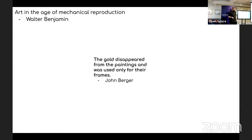Okay. So now back to the theory real quick. It's kind of a combination of all of these. The food technical, the color theory of food, the industrial design of food, all can be understood in a way that we bring it all together in a social theory. And the social theory that we're using as an example is this essay by Walter Benjamin called Art in the Age of Mechanical Reproduction. If you're familiar with this one, I didn't think you would be, so I'm going to explain it really quick.